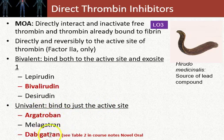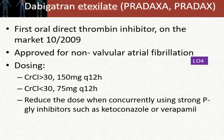So Argatroban, Dabigatran. The older term, or the term that was used maybe just in the last 7 or 8 years, these drugs are called the novel oral anticoagulants, and so they're not really novel anymore. They're the newest, but they're not novel. They've been used in the clinic for quite some time. So dabigatran was really the first oral direct thrombin inhibitor on the market back in 2009, and the reason we're talking about it here is that it got approval for atrial fibrillation that's not caused by any kind of valve malfunction.